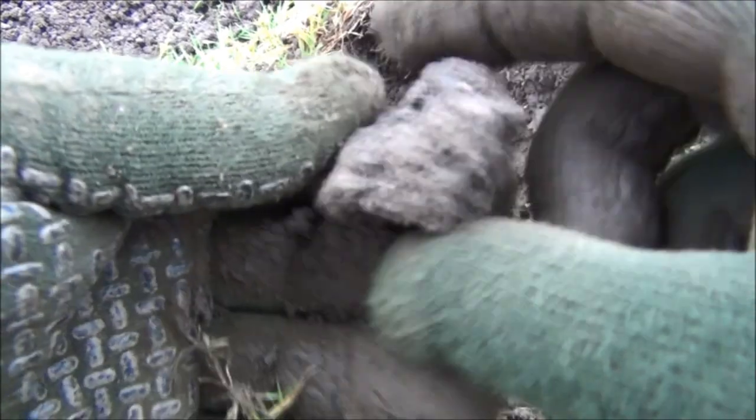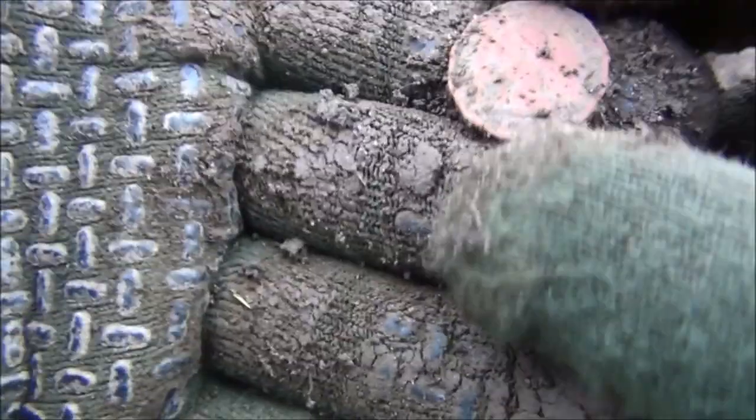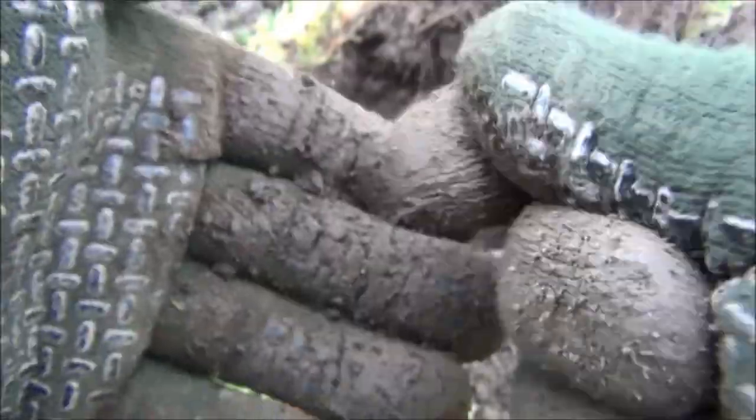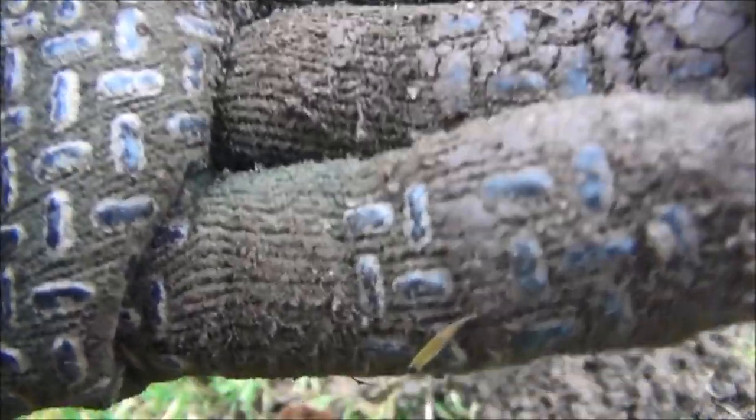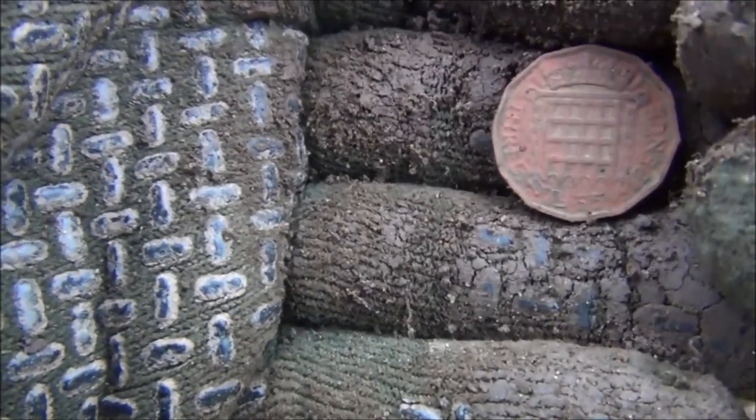What was this one reading now? I think it was reading 12.40 maybe, which is always a diggable signal. We've got a threepenny bit, 12-sided coin. That one there is Elizabeth II. And the date, I think, is 1965.